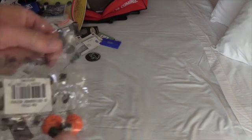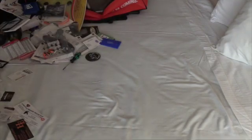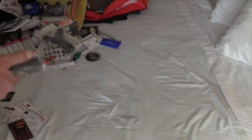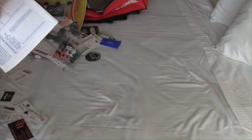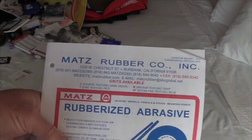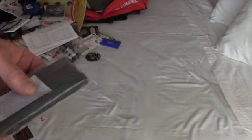Decibels made me a new set of earplugs out there at the range, so that was cool. There's a company called Matt's Rubberized Abrasives, and they're in Burbank, California. And this was not free, but they gave me a deal on it.